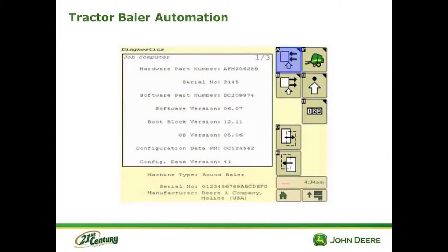I just have a few screens here as screenshots as to what the display actually looks like. Most of it is fairly similar to the bale track monitor, and it's pretty user-friendly, actually a lot more user-friendly than that bale track monitor in my opinion.